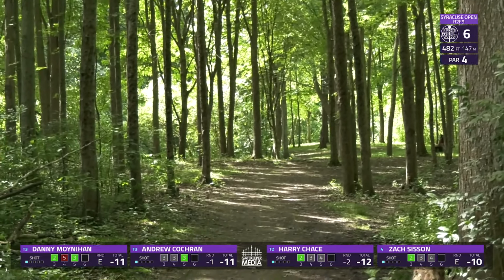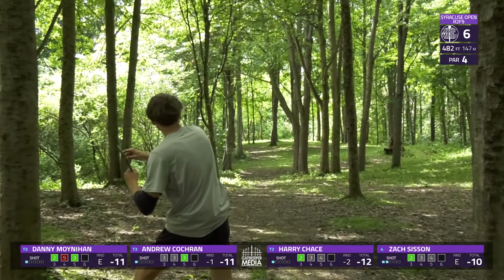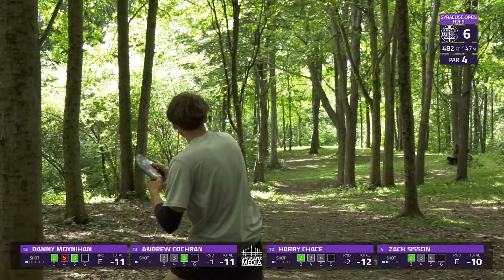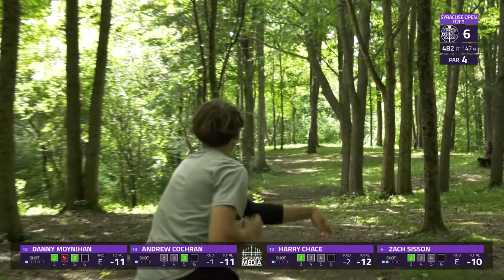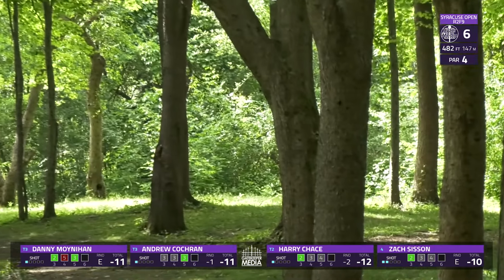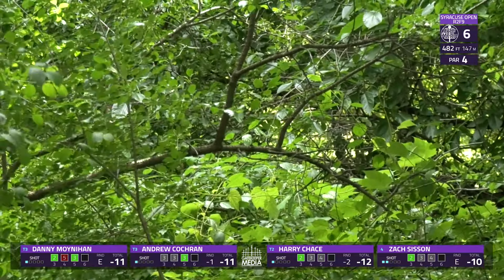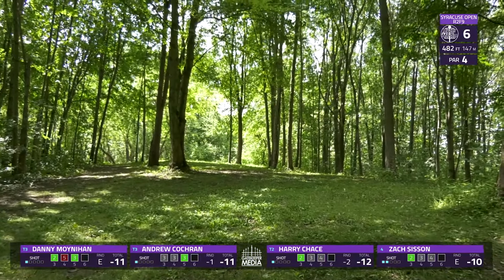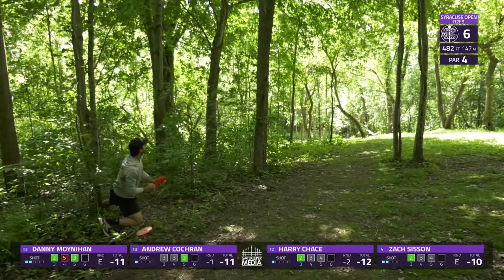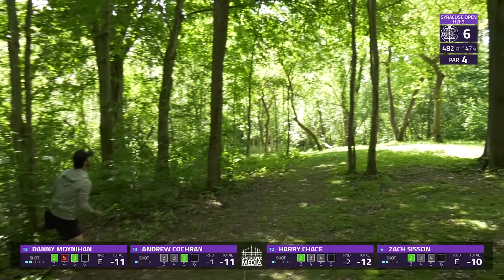Zach going back to that hyzer flip that worked so well on the last hole, but just a bit overturned. So now he's going to have to go flick roller to try to salvage a long birdie look. Or no, just a flex forehand. Yeah, you can get in a lot of trouble if you start pulling those forehand rollers out, and there's not a lot of room for error on this hole. Got a little Anheuser flex from Danny.